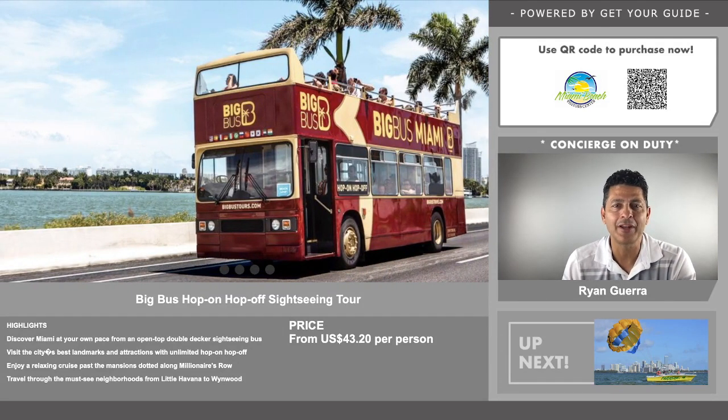And this is something that you'll definitely want to explore, and it just makes it easier not having to worry about parking. There's places in Miami and Miami Beach that if you park, you're not 100% sure that your car will get towed or will be there when you come back. So this is a great way to see Miami, explore different areas within Miami, not just Miami Beach, and they give you a little tour along the way.